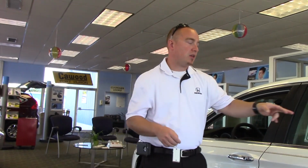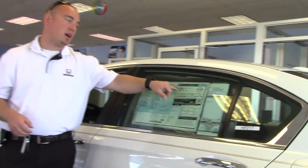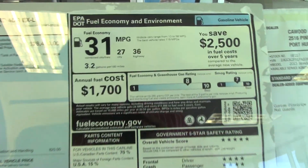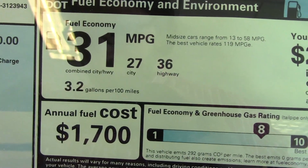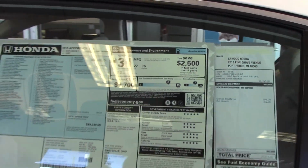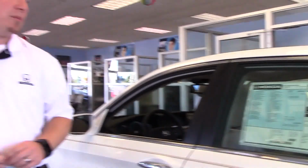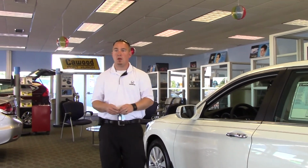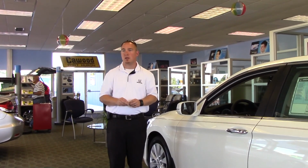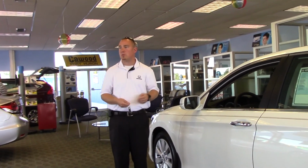I did mention the improved gas mileage: highway is 36, city is 27, so they have a combined fuel rating of 31 miles to the gallon. Anytime you can get an average above 30 miles to the gallon for such a big, comfortable vehicle, I think you can't lose. As far as safety rating, it's got an overall 5-star safety rating. So is insurance cheaper? Oh, absolutely. Safety rating is one of the biggest reasons why you're going to get lower insurance premiums.